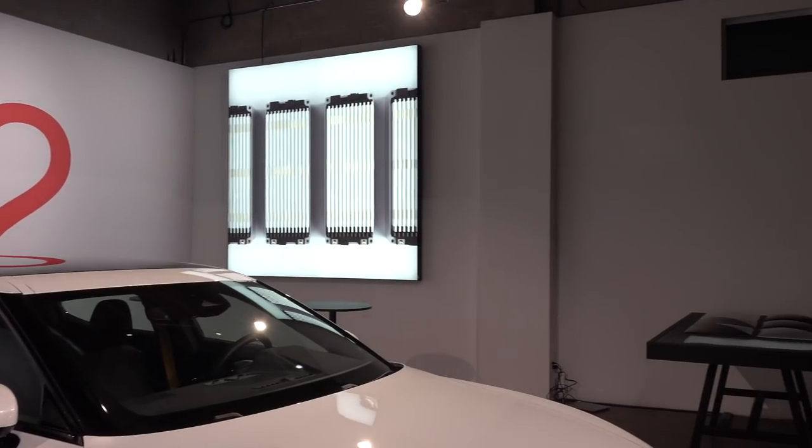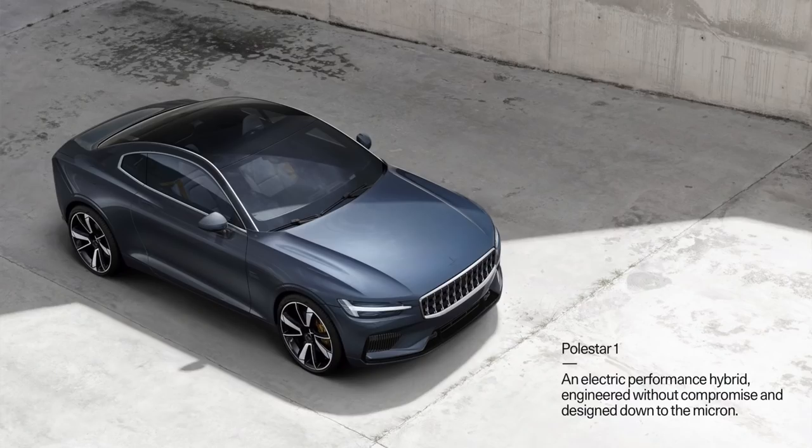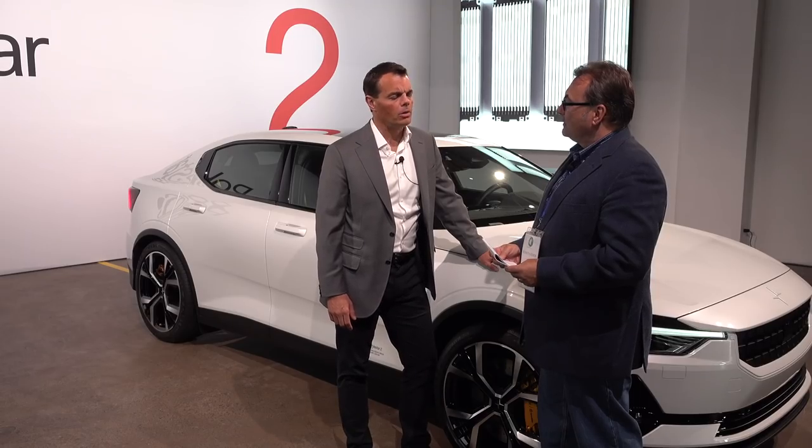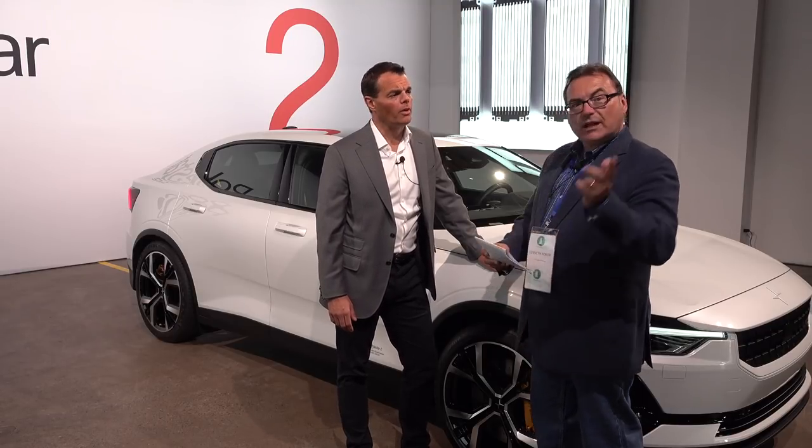Okay. And just for viewers who don't know, the Polestar 1 is the hybrid. It's, in fact, the fastest hybrid that's out there with the biggest battery, if I'm not mistaken, from a plug-in hybrid. Is that correct? Exactly. It's got the longest range battery that's going to be available in a hybrid. Yep. It's $195,000 to $199,000 Canadian dollars. Okay. It's the first time I've heard Canadian pricing.